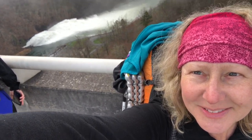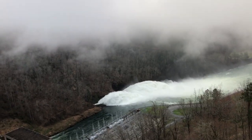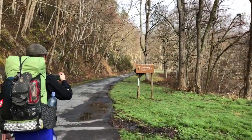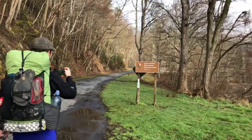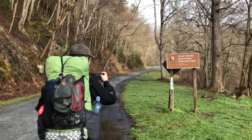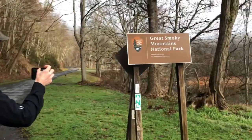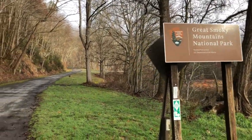That's pretty amazing. I wonder how loud it is around here. Oh, Great Smoky Mountains National Park. This is legit. My excitement is over the top. Wow.